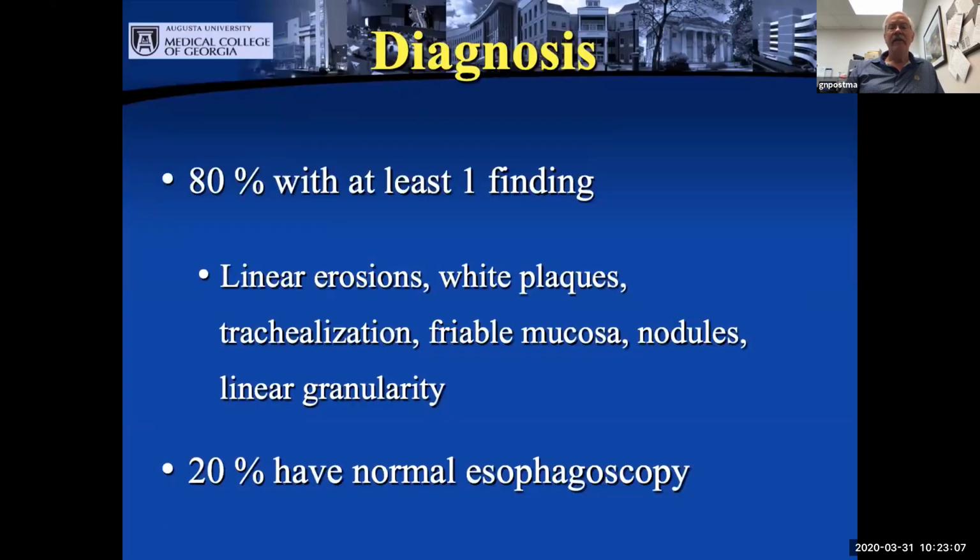You already saw that from the first thing. This is from the pediatrics literature, looking at findings. In their literature, I've not seen this repeated in adults, 20% of people have a normal esophagoscopy. Therefore, they do multiple biopsies at multiple levels in children. No one has come out and stated exactly what needs to be done in adults.